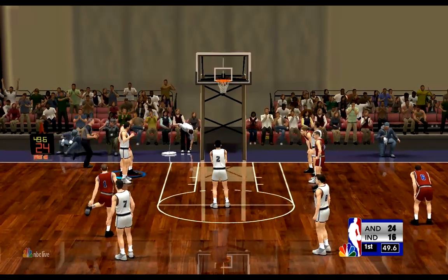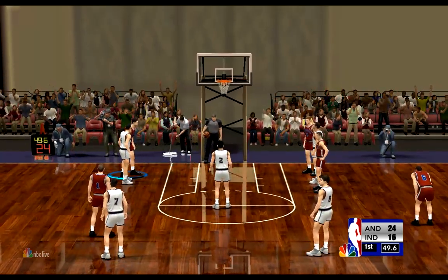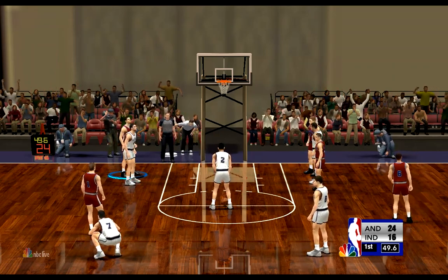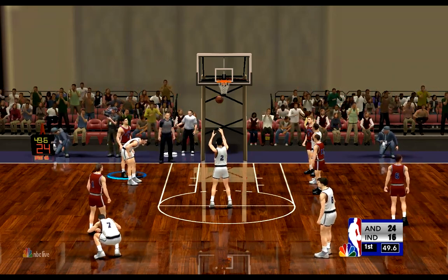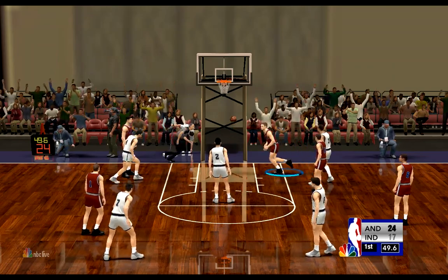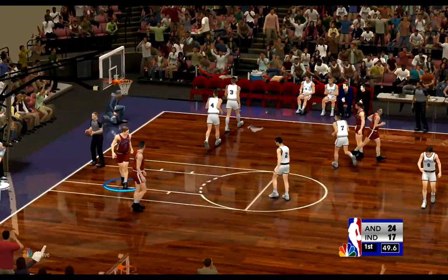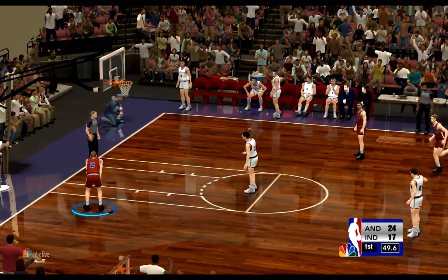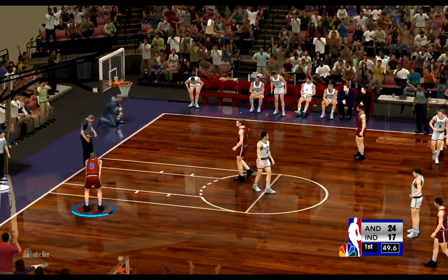The Pacers have gone 1-for-2 on the night so far from the line. Well, you look at last season's numbers, guys. Down below 70% as a team from the line. You know, Kevin, they would love to post a similar percentage again this season. I mean, I think that's safe to say they'd love to shoot free throws as well as they did a year ago. So both teams changing it up here.